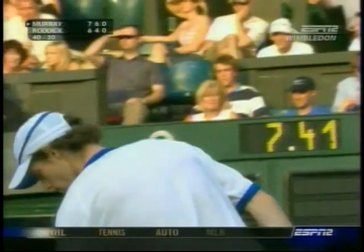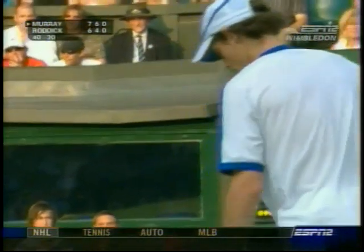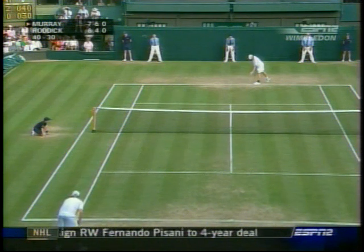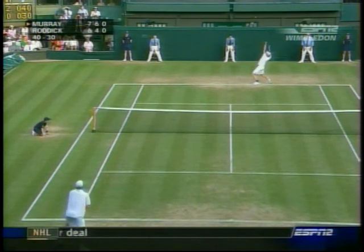Well, sometimes I thought I saw chalk, but now at this time, after a week's play, it's brown behind the line. There's a lot of dust there. Yeah, exactly. The brown part of the court.